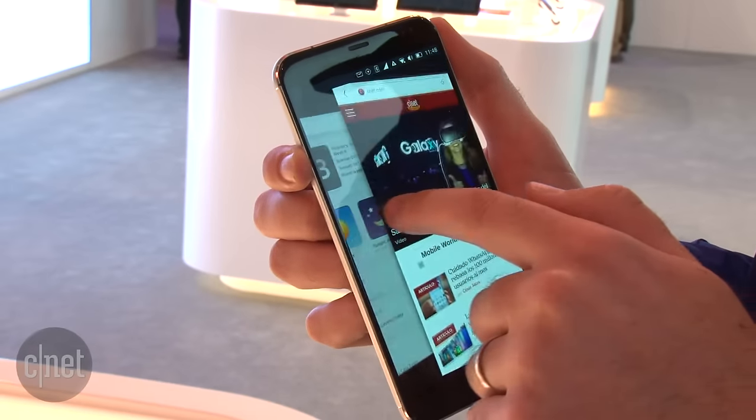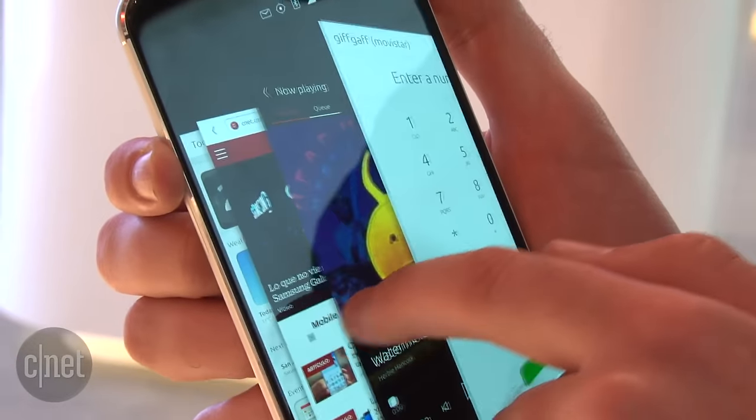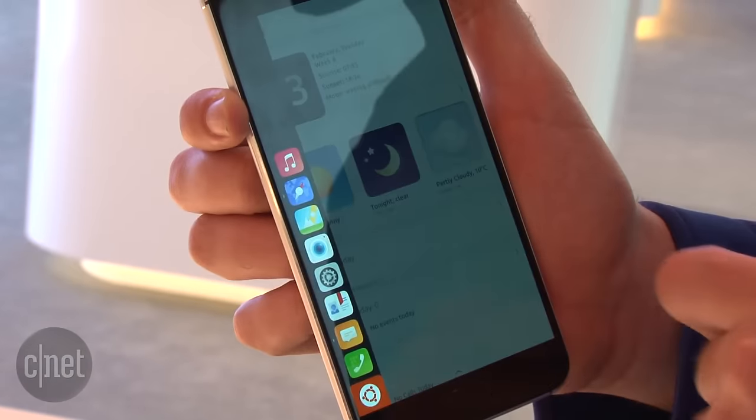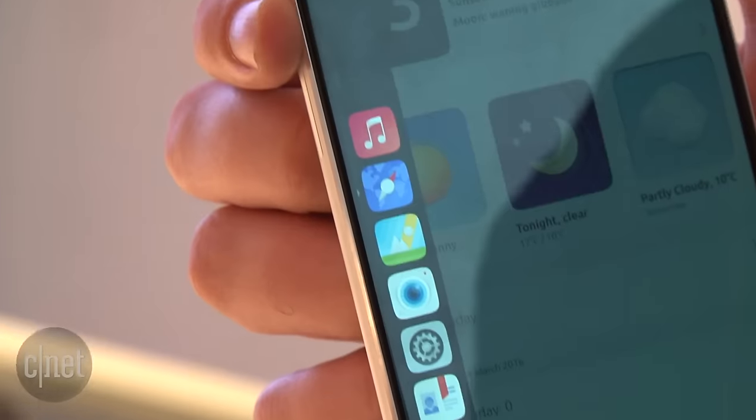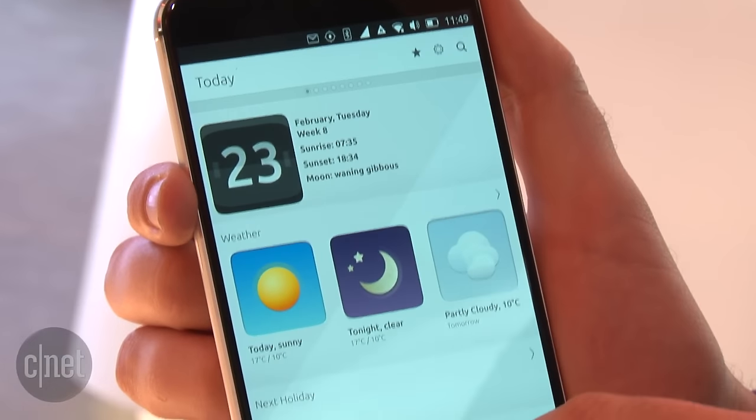If you swipe in from the right here, you get a multitasking view of all the different apps that you've got running. If you swipe in from the left, that's where you get to your app launcher. So there's no home screen as such. This is where you open apps from. If you press this home button on the bottom here, you'll get taken to the scopes screen.